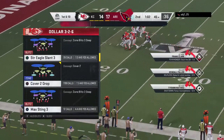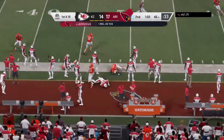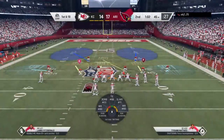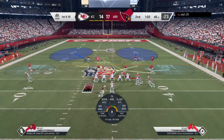An ideal beginning of the drive there as they'll get 20 and a first down. Sometimes it's designed, and sometimes you just have to know when to leave the pocket and move and make something happen. And on that play, he was able to get on the run and was still accurate throwing the football.